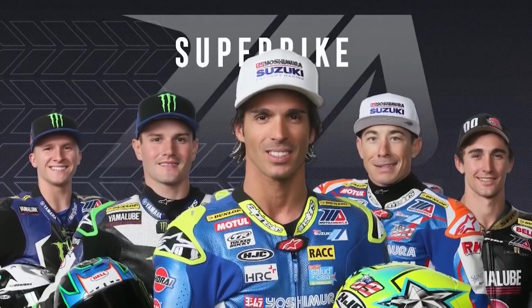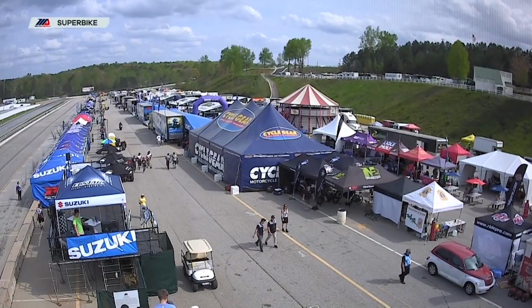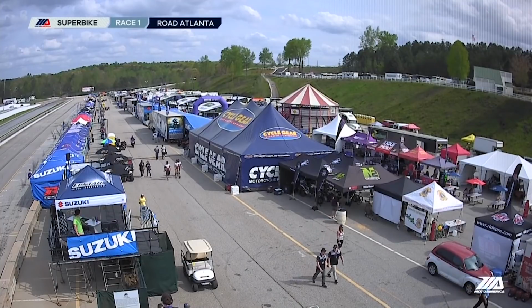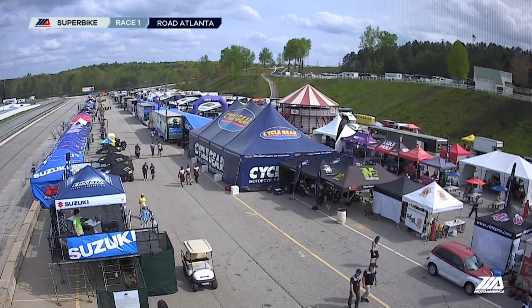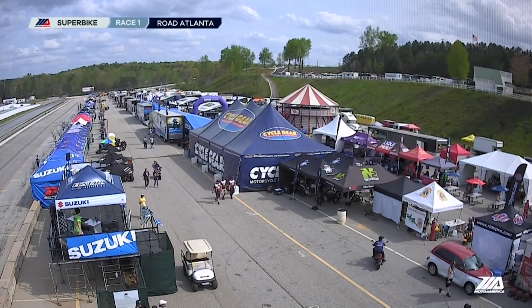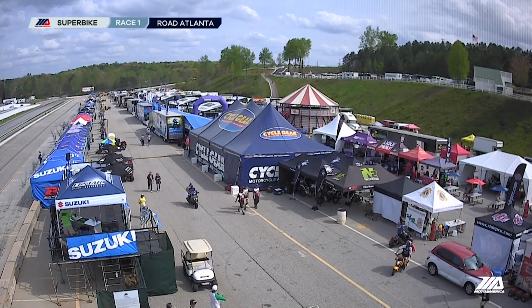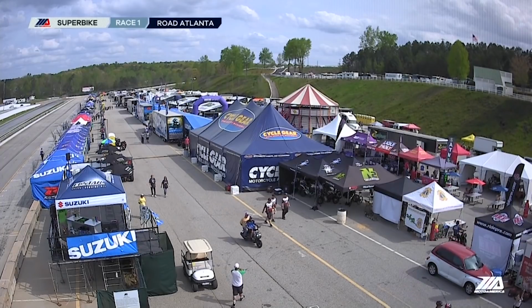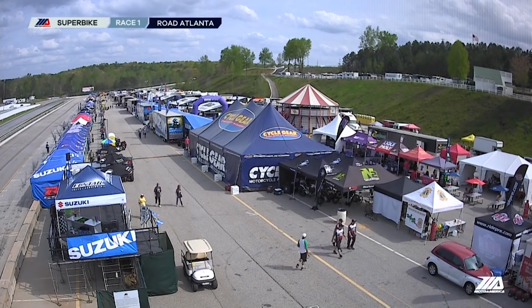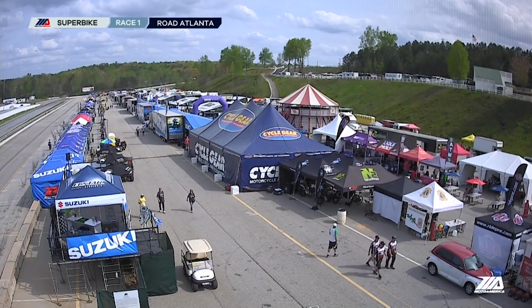All right, welcome back to Road Atlanta here in Braselton, Georgia, where the Motul Superbike class has just concluded, as we saw a torrid race from reigning champion Tony Elias in a dominating performance from about the halfway point on. Won by 5 seconds in this one. Let's go down to Hannah in Victory Lane. Hannah, take it away.